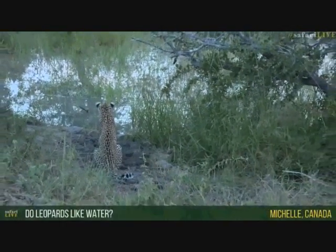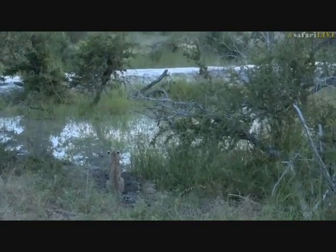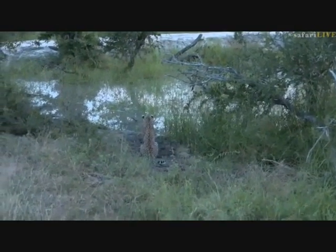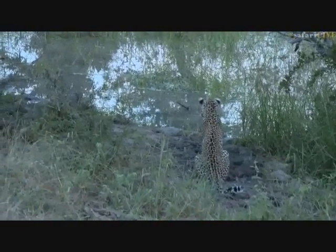Hi Michelle in Canada. Michelle is wondering, do leopards like water? They don't, Michelle. If they can avoid getting wet, they will. Now, it is very area specific rather than species specific. Oh, sorry, area specific rather than leopard individual specific.